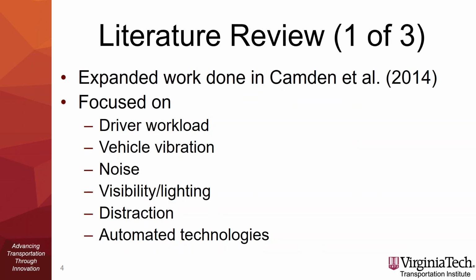So the first aspect of this project was to conduct a literature review, looking at all the previous research that had been done on fatigue and equipment and snowplow operations. And this really was expanding the previous study we did in 2014. So for this project, we specifically focused on how driver workload, vehicle vibration, noise, visibility and lighting, distraction, and automated technologies all are associated with fatigue in snowplow operations.